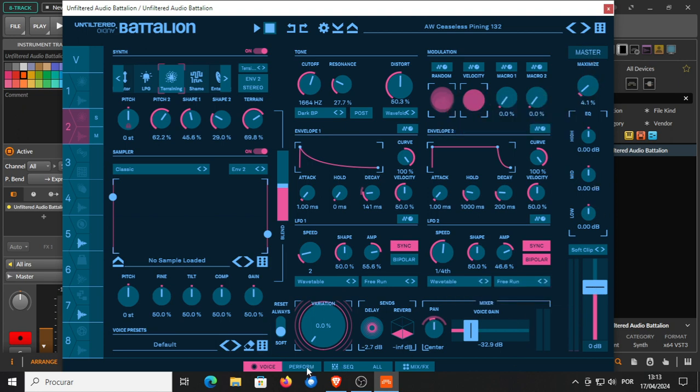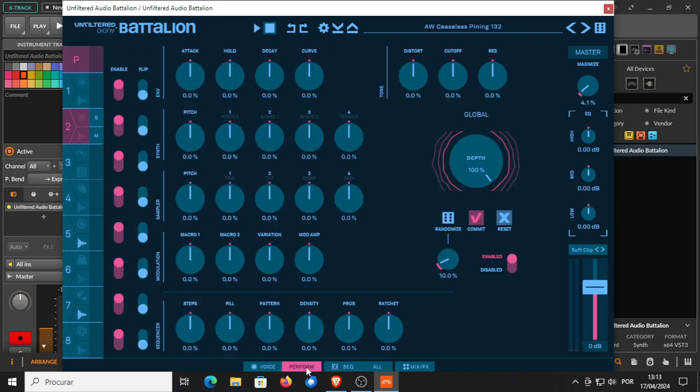And then we go to performance. Then in performance, let me see what you have here. Envelope, synth, sampler, modulation, and sequencer, all in horizontal plane. So this envelope, synth, sampler, modulation, sequencer. Then we have what's this over here? Tone control, distortion, cutoff, and resonance, and a global parameter.